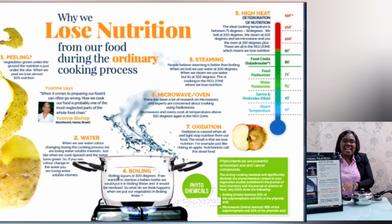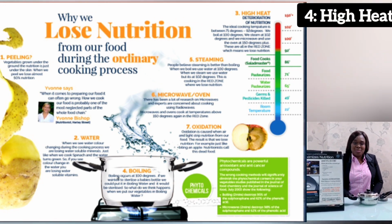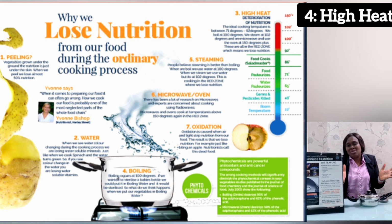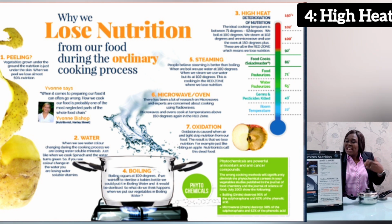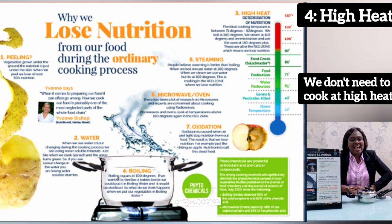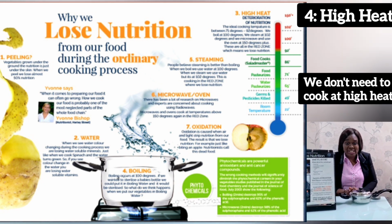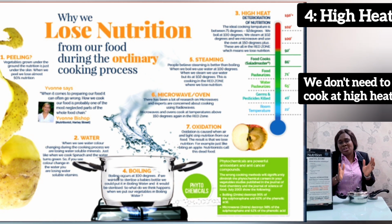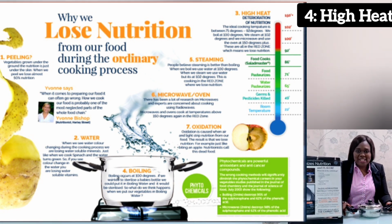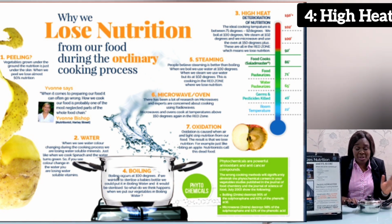Now the next enemy to our nutrients is high heat. High heat and boiling, I'm going to put those two together. High heat and boiling feels as if you're sterilizing a baby bottle. We bring our food to cook at 100 degrees, and if you want to sterilize a baby bottle, you will want to sterilize it at 100 degrees, isn't it? But for your food, you don't need to put it at that temperature. You wouldn't want to do that with your fruit and vegetables.